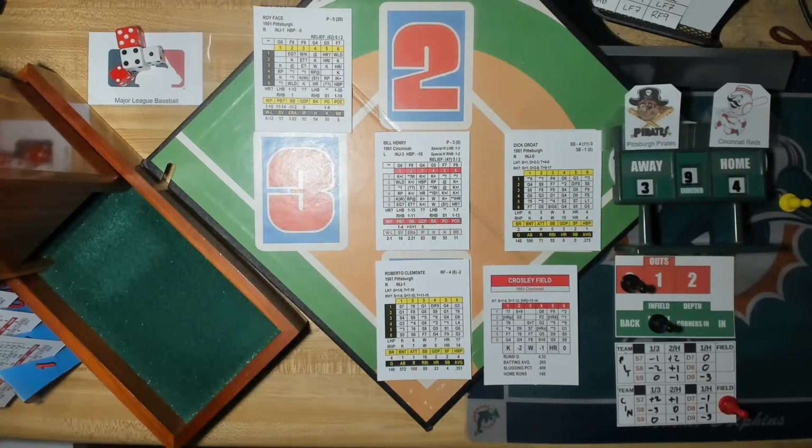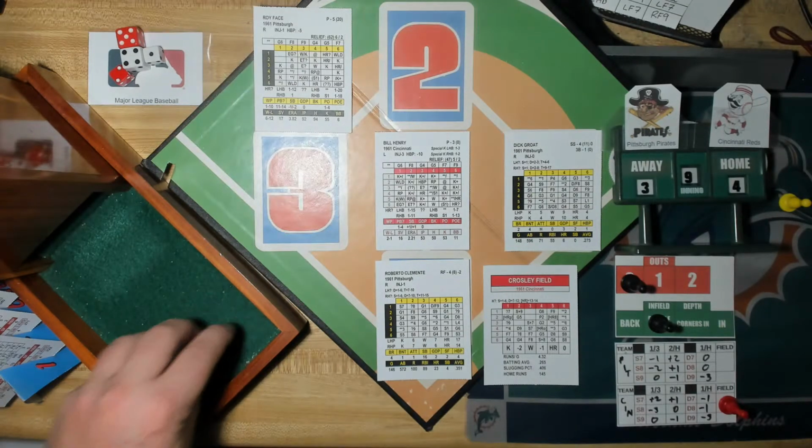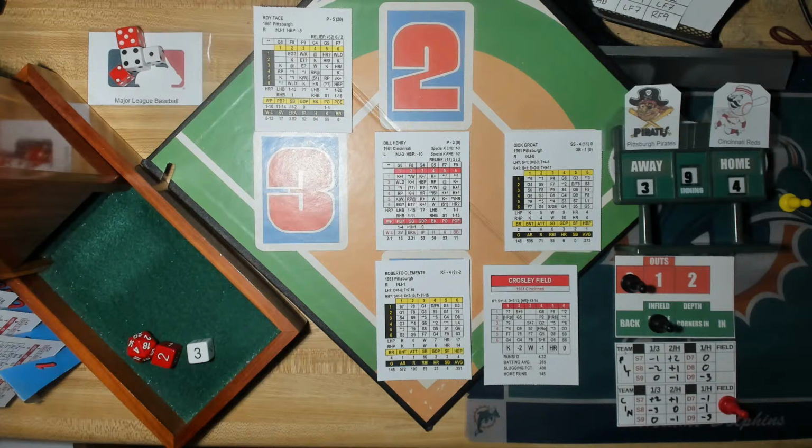Grote on first. Strategy rolls are still active. That's a 15. Grote stays put. Henry will go ahead and prepare to make the pitch. Henry, 3-3, possible error. Clemente, 2-3.